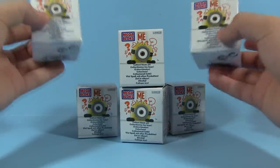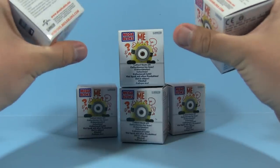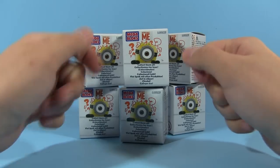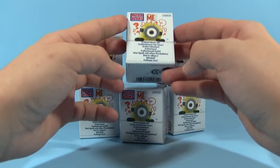Nonetheless, of course, as you can see, Mega Bloks has gone ahead and put together some really lovely looking blind boxes for, of course, the Despicable Me lineup. And I've got six here today, so that should be pretty fun to open up. Of course, you can visit minions.megablocks.com for more information.